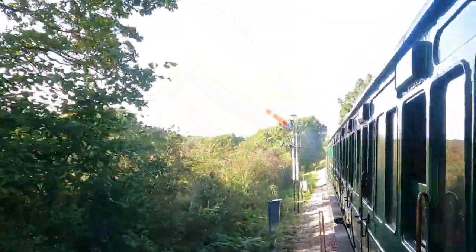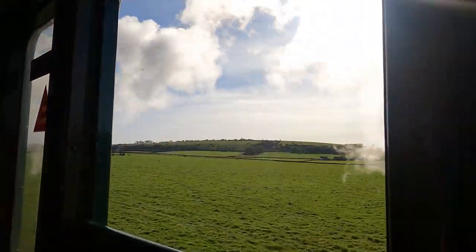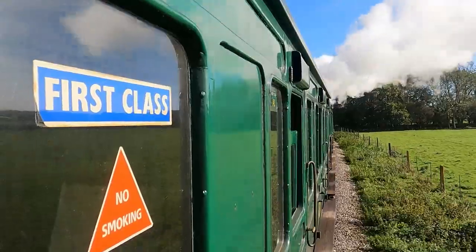4168, for example, was converted to be an ambulance carriage during the First World War and needed to have its body completely reconstructed to return it to passenger service afterwards. I'm riding in a first class compartment in a similar LBSC railway carriage.